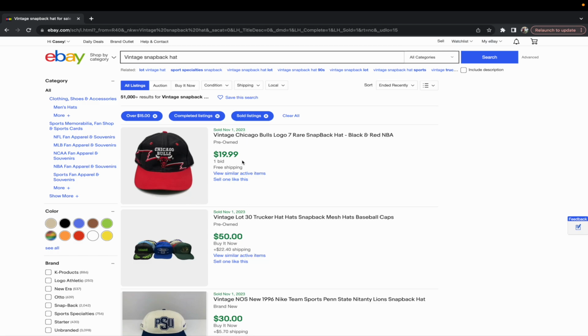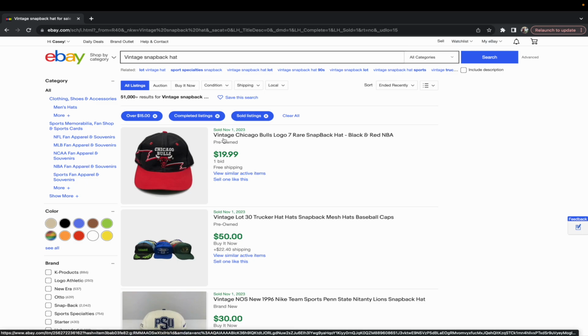Number one is hats. Hats do really well. I bought a lot of 13 or 1400 hats about a year ago, did really well on them. I paid a little over $1.30 or $1.40 and landed in bulk, and I was averaging close to $20, $18 to $20 a hat.